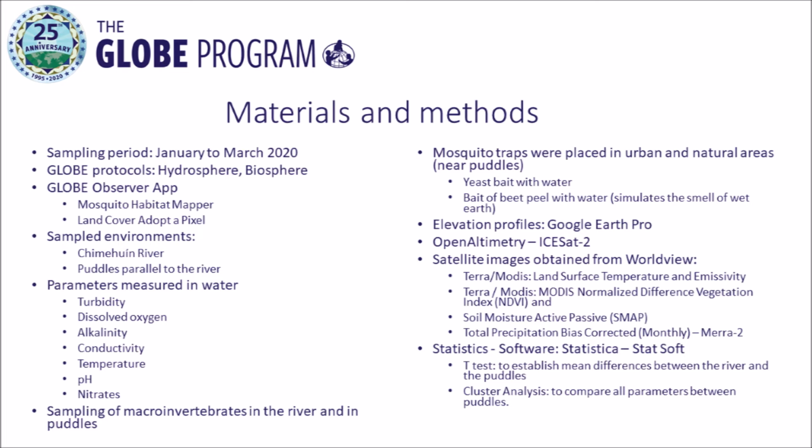Materials and methods. Sampling period from January to March 2020. We use the Globe Hydrosphere and Biosphere protocols, the Globe Observer, mosquito and land cover application. We sample in puddles and in the Chimewin River. We measure water quality, macroinvertebrates, mosquitoes, and land cover. We put mosquito traps with yeast baits and bead shells. We locate them in natural and urban areas.